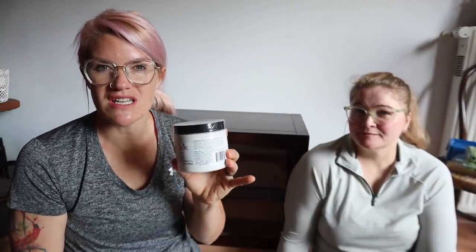So we're gonna do two coats of this, and then once it's fully dry, we will go in with our cashmere, which is the new fall color. Stay here.